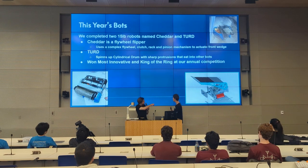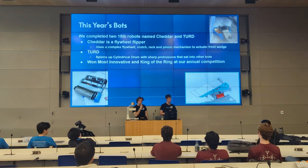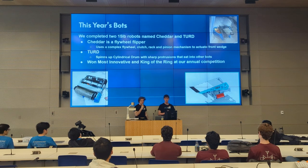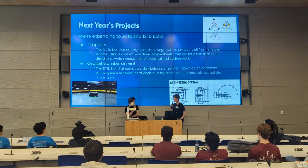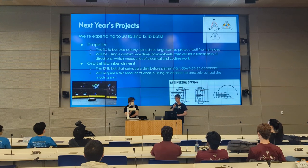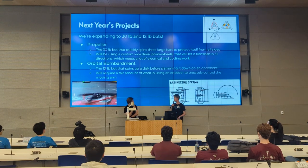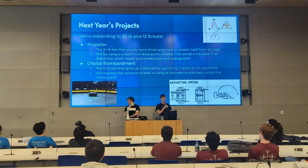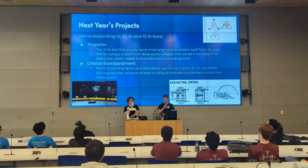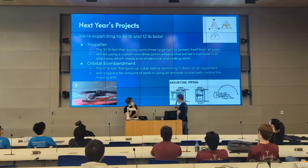You can see on that GIF, that's sort of a diagram of the mechanisms going on within Cheddar, and we can explain it a little bit more looking at the pod after that. So for next year, we're actually expanding our reach a little bit. We're moving to 30-pound and 12-pound, which are both weight classes we have not previously done before. And because of that, we're going to have to do a lot more new and experimental things as we design our bot.